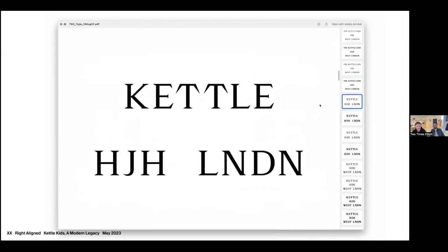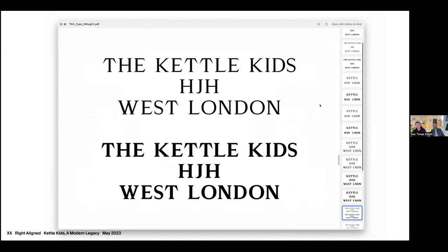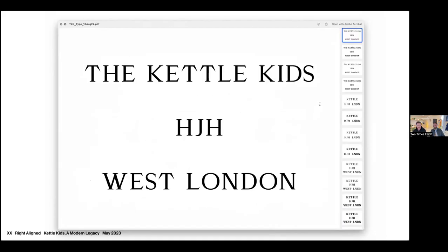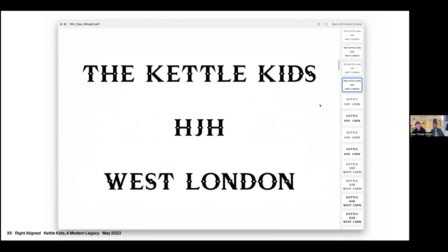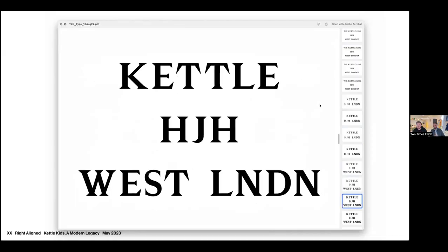One point to add is that the biggest part of the project was creating the identity, which boiled down to the logotype, potentially a monogram or a mark, a type system, and ultimately how that conveys across the packaging and the system.